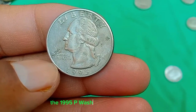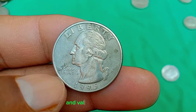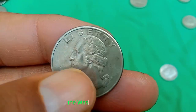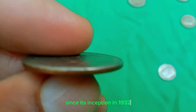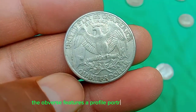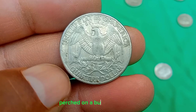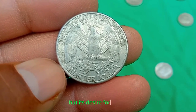The 1995 P. Washington quarter dollar holds both historical significance and value in numismatics. As for its historical context, the Washington quarter has been a staple of American currency since its inception in 1932 to commemorate the 200th anniversary of George Washington's birth. Designed by sculptor John Flanagan, the obverse features a profile portrait of Washington, while the reverse initially showcased an eagle perched on a bundle of arrows, symbolizing America's readiness for war but its desire for peace.